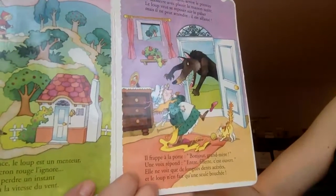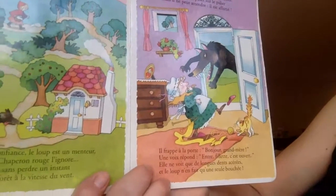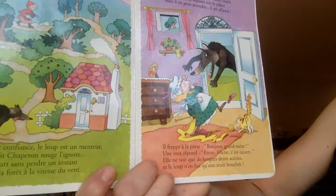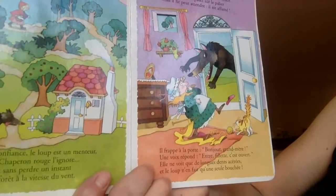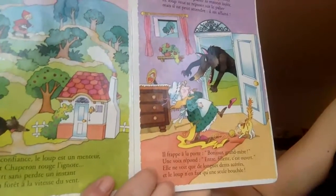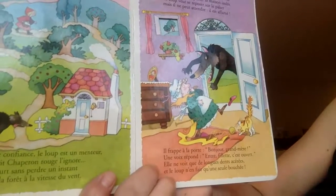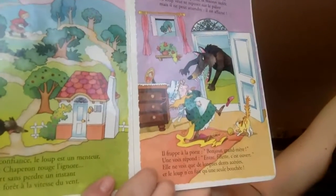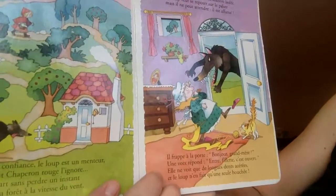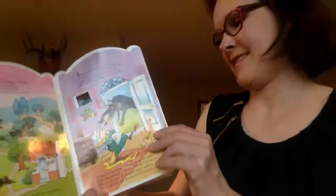He knocks at the door. Bonjour, grand-mère! He's pretending to be Chaperon Rouge. And grand-mère says, Entre, ma fille, la porte s'est ouverte. She says, come in, the door's open. All she can see are the great big teeth. And the wolf tries to eat her in one gulp. Oh no.